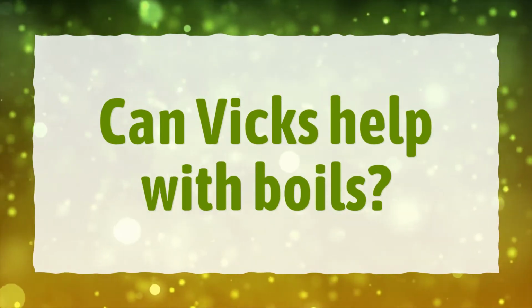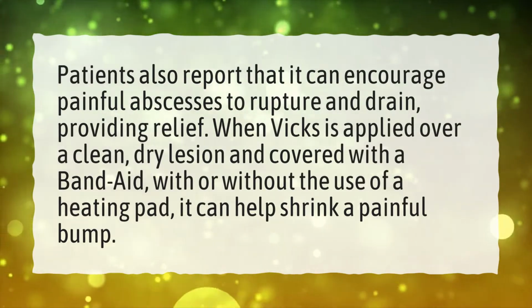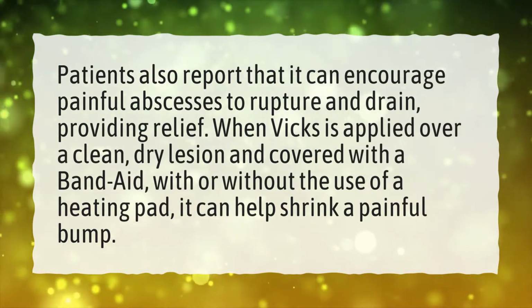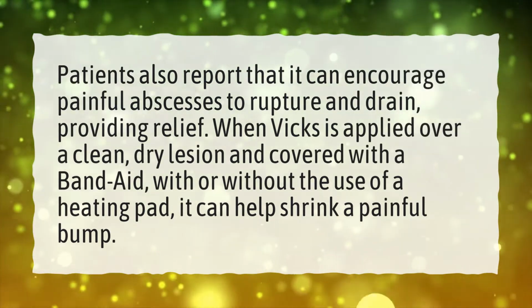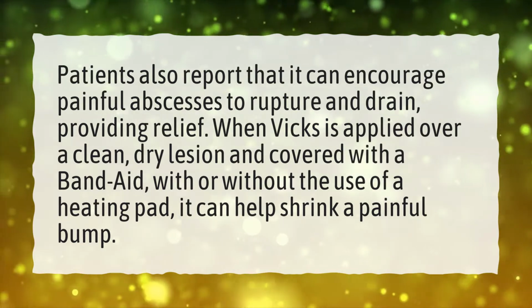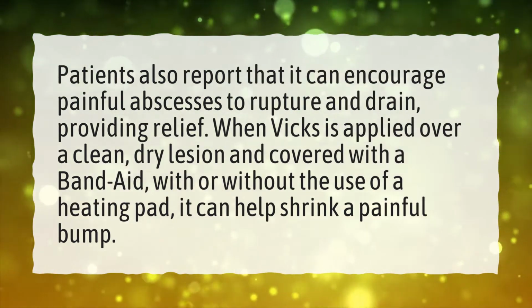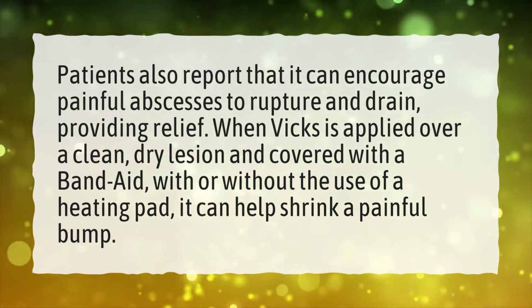Can Vicks help with boils? Patients also report that it can encourage painful abscesses to rupture and drain, providing relief. When Vicks is applied over a clean, dry lesion and covered with a Band-Aid, with or without the use of a heating pad, it can help shrink a painful bump.